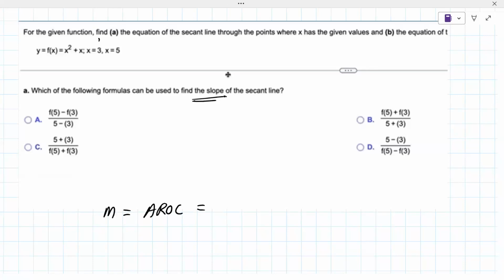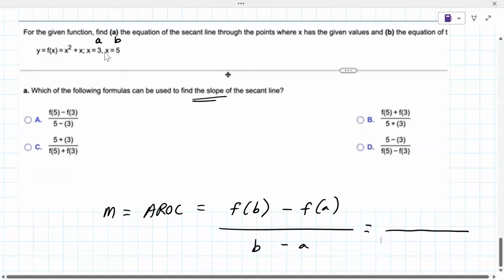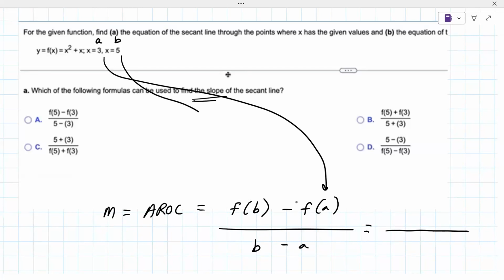The way that works is this first x value is A, the second x value is B, f of B minus f of A over B minus A. This is the general formula. You just have to match it up to what you have. Your A is 3, your B is 5. So it's f of 5 minus f of 3 over 5 minus 3. So you can see that that is the correct answer there. Okay, that's not too hard.